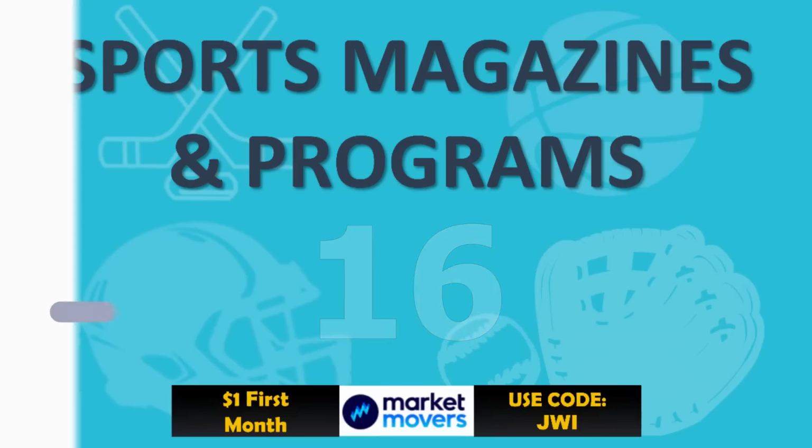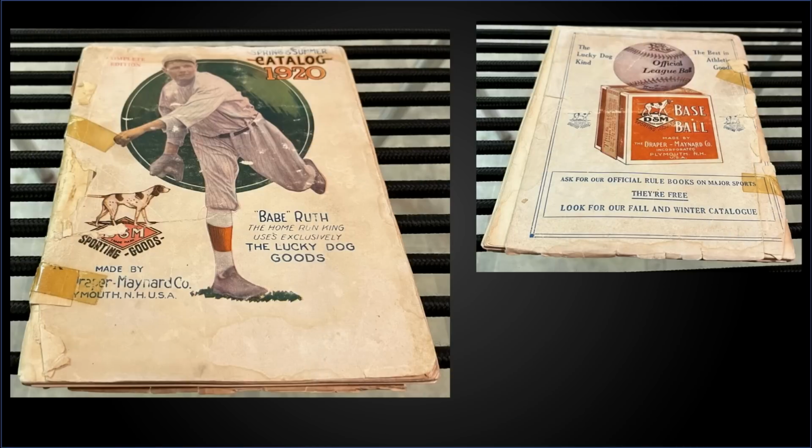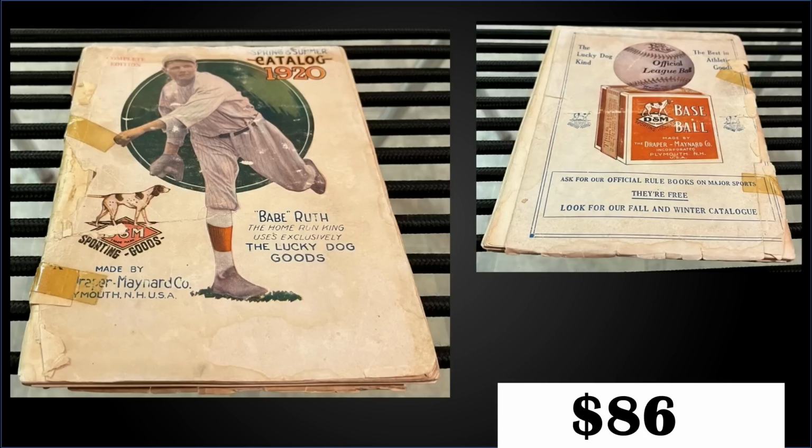In this 16th spot from 1920, we have a D&M baseball equipment catalog with a Babe Ruth cover in extremely rough shape, but it sold at auction for $860. Wow.